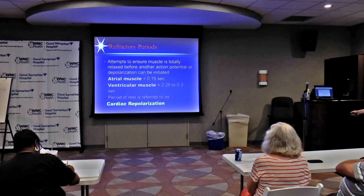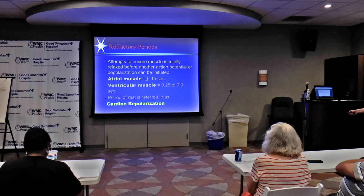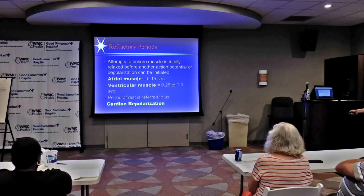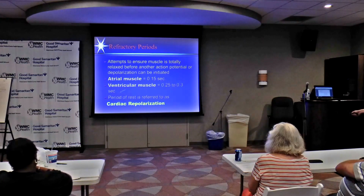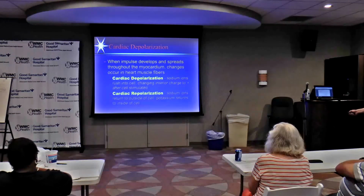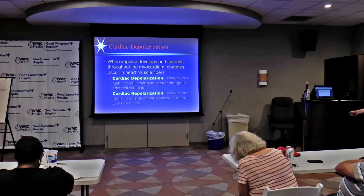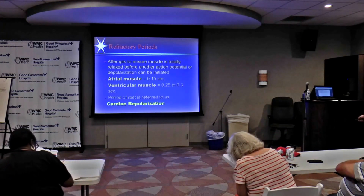How fast it takes everything to contract, we don't really care about, but the atrial muscle takes about 0.15 seconds because it doesn't really have to do much. It's a very small muscle. And the ventricular muscle about 0.25 to 0.3 seconds. Okay, and then rest is called repolarization. So electrical activity causing the muscle to contract is depolarization. When the muscle is resting, getting ready for the next beat, it's called repolarization.